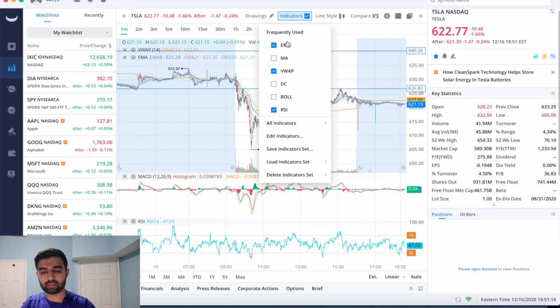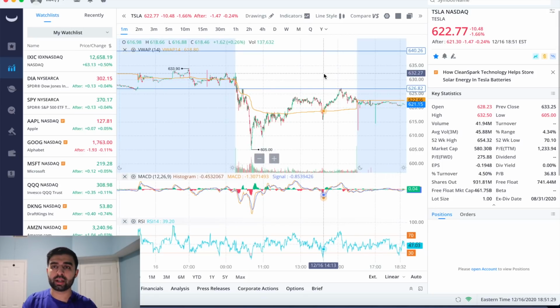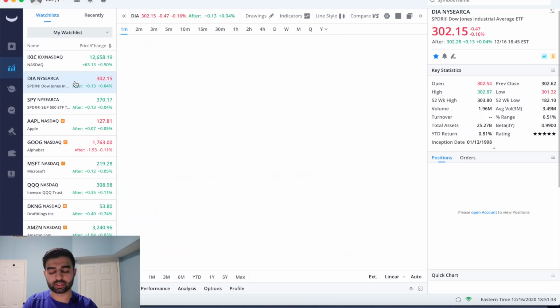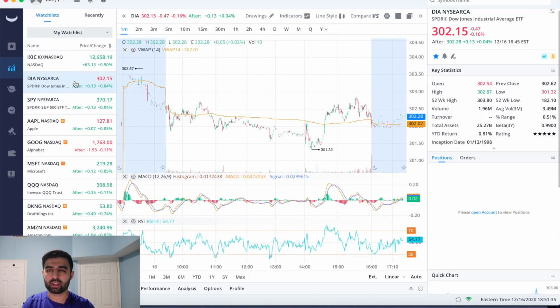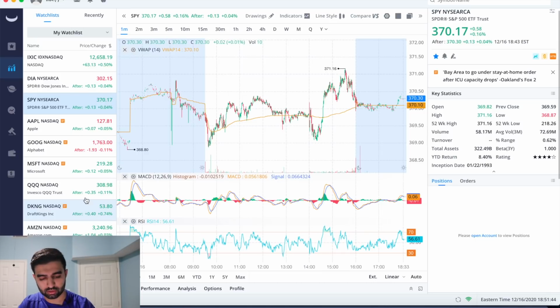So not too hot of a day for Tesla stock, down about $10 on the day, which is about 1.66%. Another dollar after hours, which is about 0.24%. So all in all, another red day for Tesla, close to close. NASDAQ was up about 0.5%. The Dow was down barely at 47 points, which is 0.16%. And then the S&P was the exact opposite, up 0.16%, but essentially flat for those two indexes there.